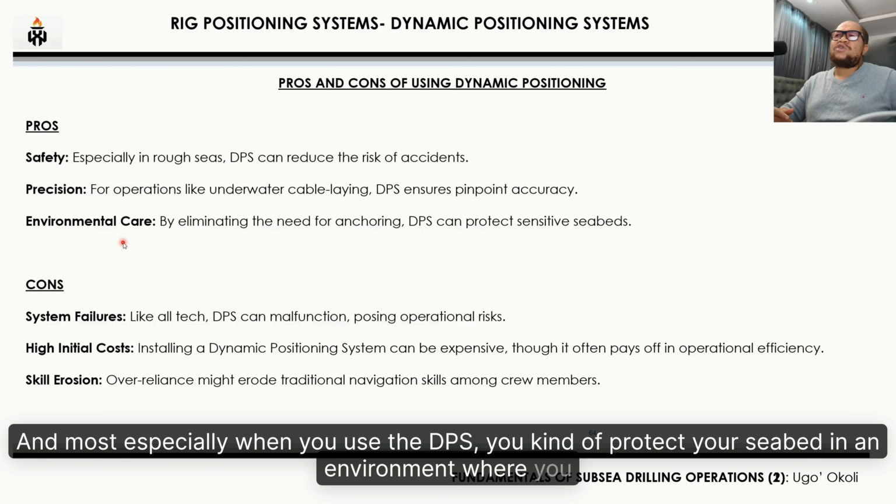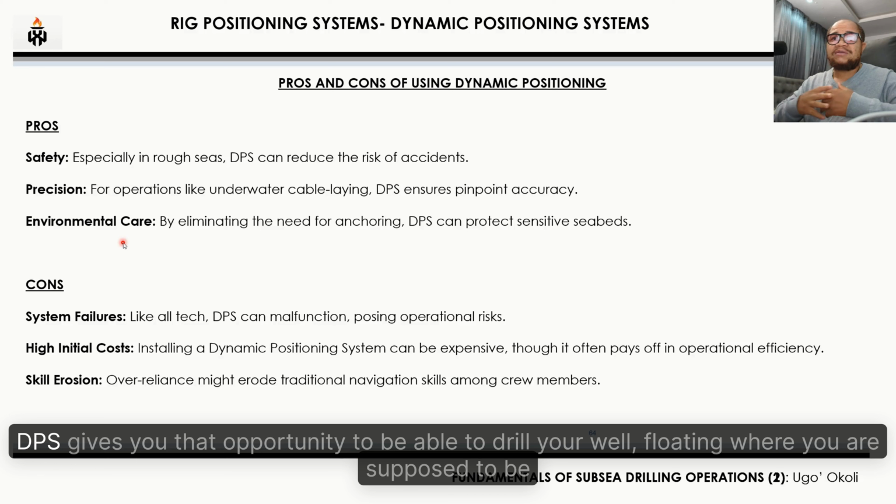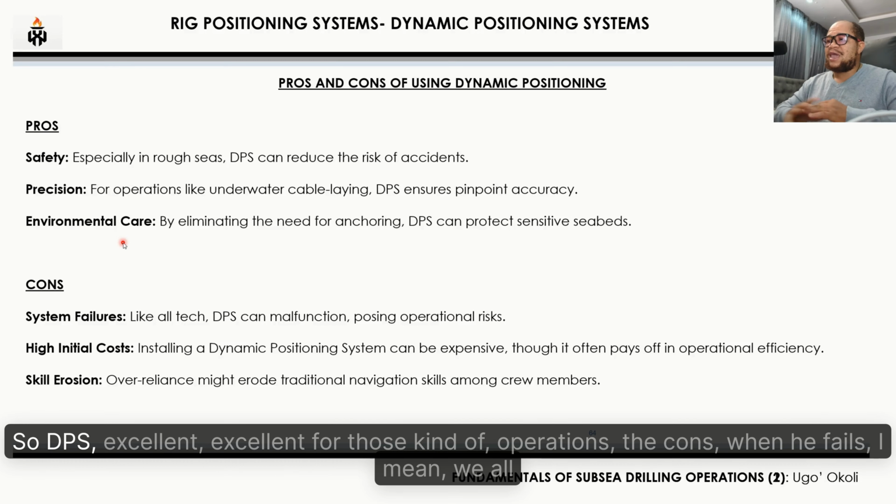In an environment where you have a lot of flow lines sitting on the seabed, you wouldn't bother using the anchor system. Your DPS gives you the opportunity to drill your well, sitting floating where you're supposed to be, without dropping anchors on bottom and damaging flow lines. So DPS is excellent for those kinds of operations.